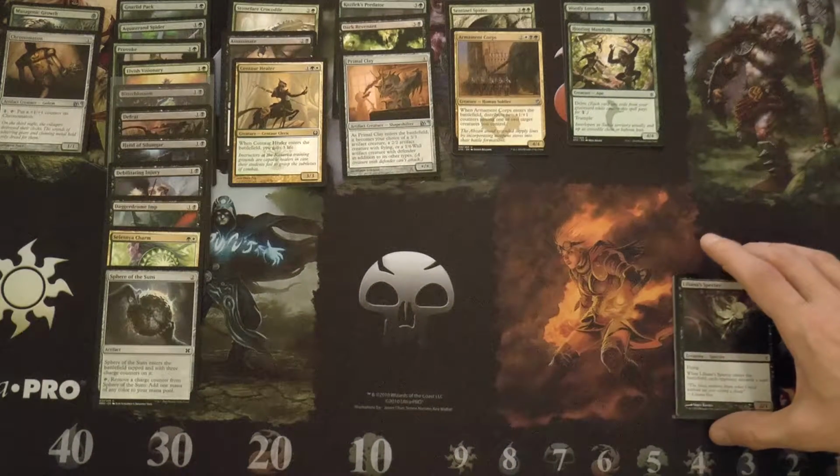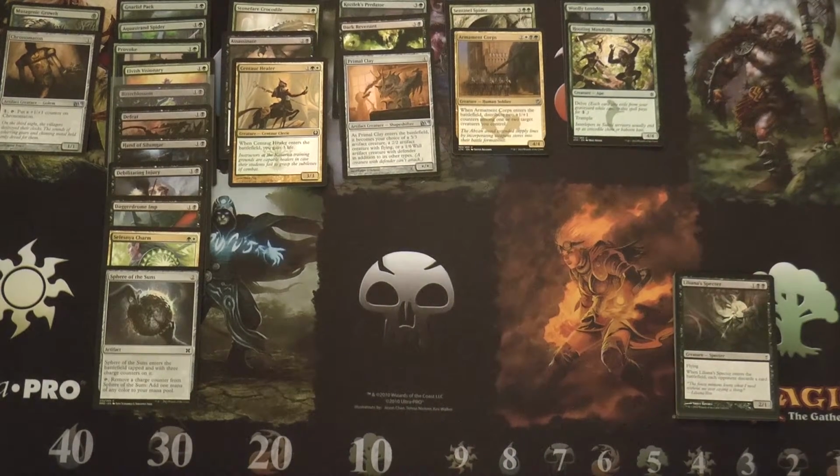So that is the black-green, or in this case, the black-green splash white deck that jumped out at me. I think the black-green deck, just straight black-green, is more consistent and probably better. But there is one other interesting build that this pool supports, in my opinion, so I'm going to show that to you guys in just a moment, and then wrap this up.